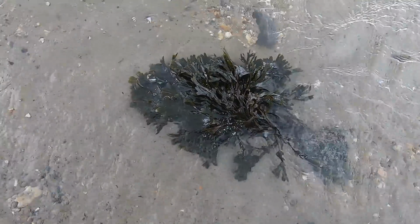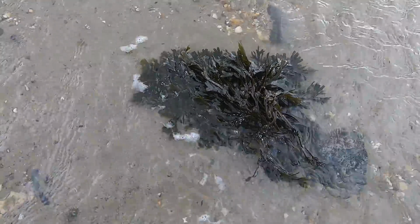Look at that poor lump of seaweed getting washed about by freezing cold water. That was such a gorgeous shell, all rainbow colours, and then the tide washed it away.